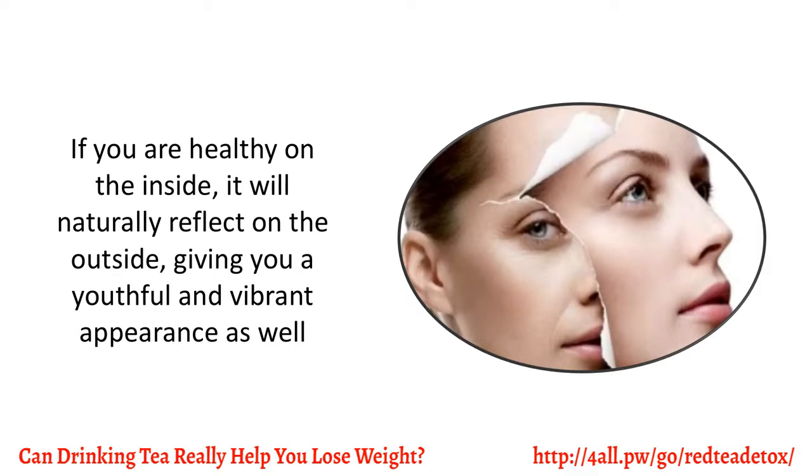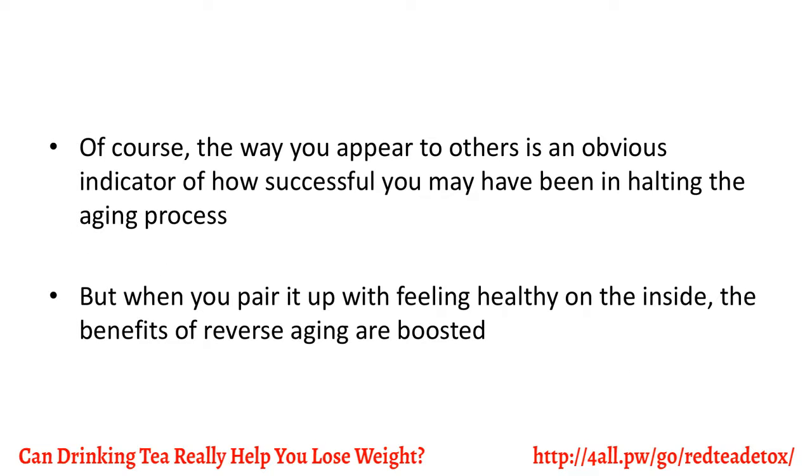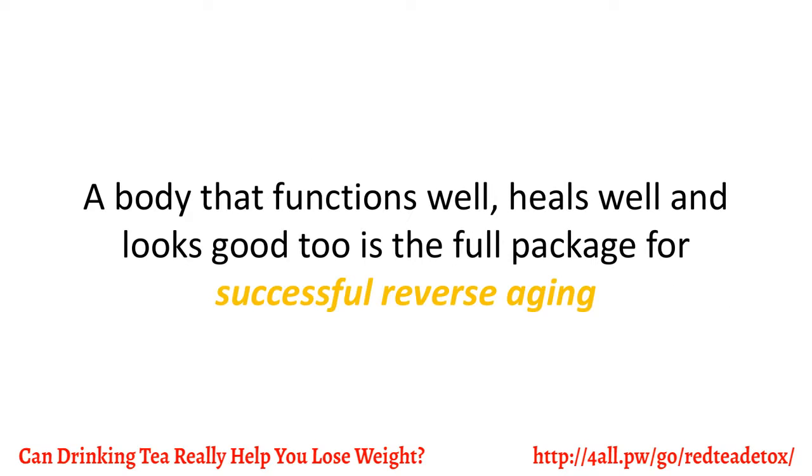If you're healthy on the inside, it will naturally reflect on the outside, giving you a youthful and vibrant appearance as well. Of course, the way you appear to others is an obvious indicator of how successful you may have been in halting the aging process. But when you pair it up with feeling healthy on the inside, the benefits of reverse aging are boosted. A body that functions well, heals well, and looks good too is the full package for successful reverse aging.